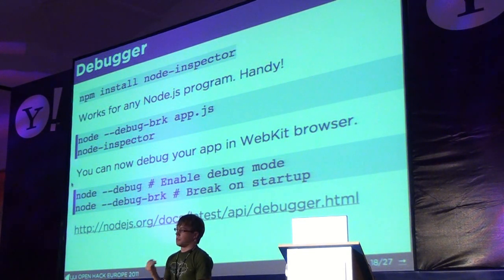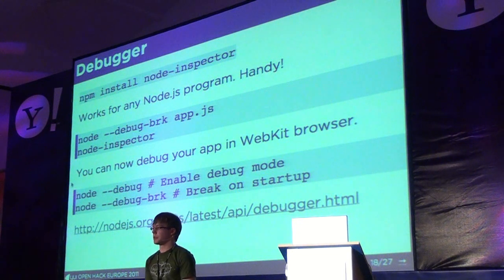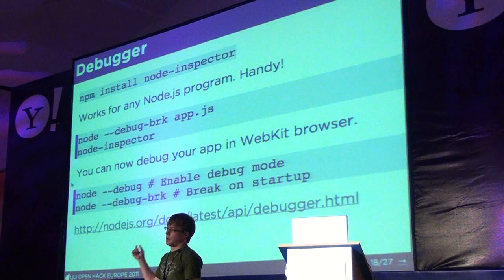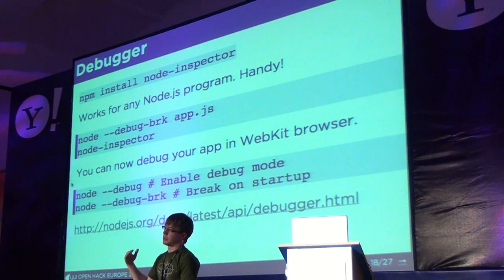One of the most frustrating times when I have to debug something is when my application just doesn't start. If that happens, --debug doesn't help you, because --debug will start running your application and you don't have enough time to attach the debugger. If you use --debug-brk, Node will set a breakpoint for you at the first line of the script file, before it starts to run.